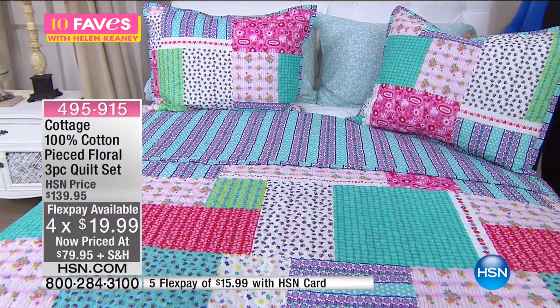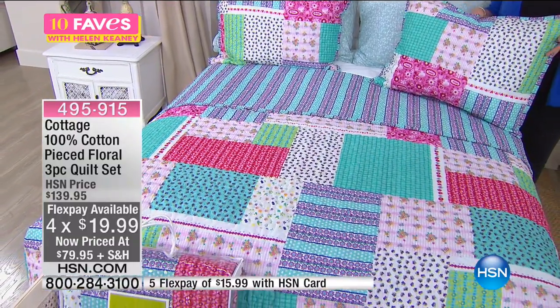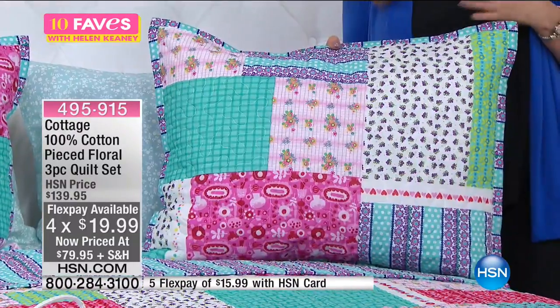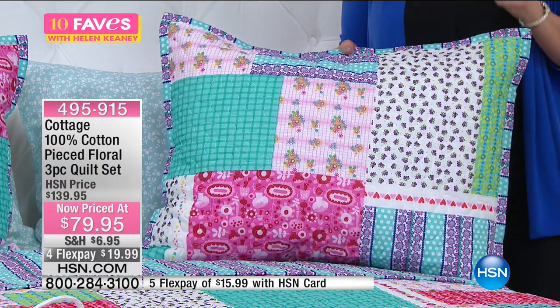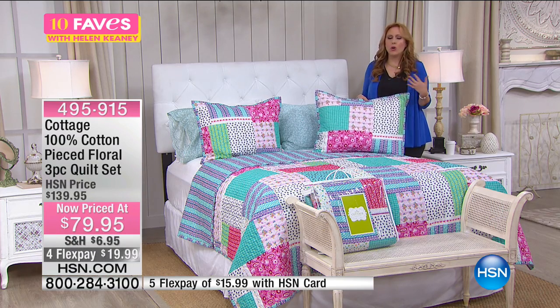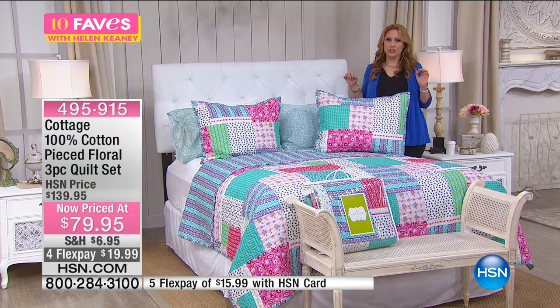Whether you do this in the master or a guest bedroom, or maybe you're redoing your bedroom and you want more of this warm home feeling. Your bedroom is your sanctuary. It has to be really to your personal taste.